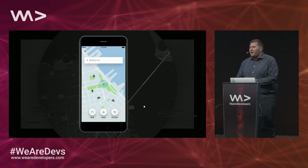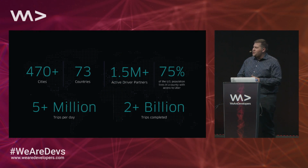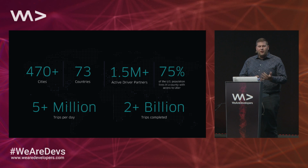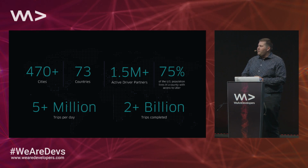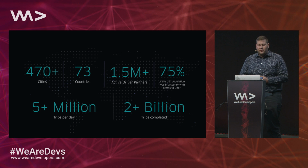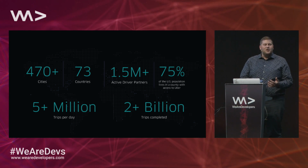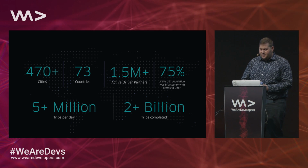So again, you probably know Uber by now. Push a button, get a ride. And Uber's mission really is to make transportation as reliable as running water everywhere for everyone. And we've done so across 6 continents in 73 countries and in more than 450 cities with more than 1.5 million drivers that on average deliver more than 5 million trips per day.